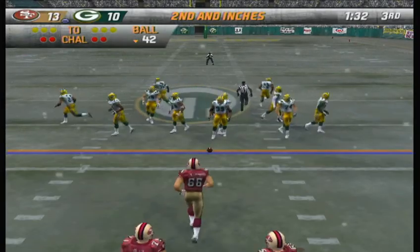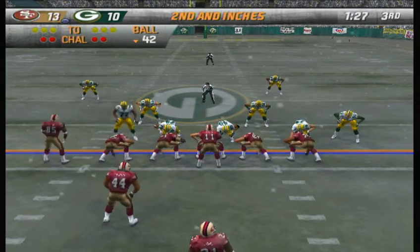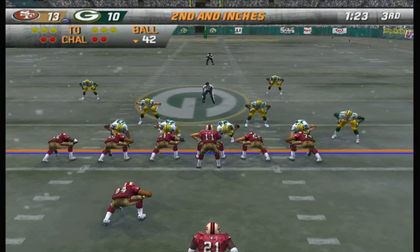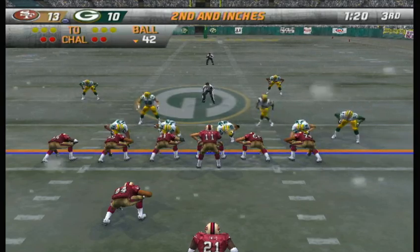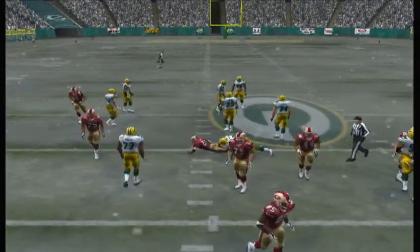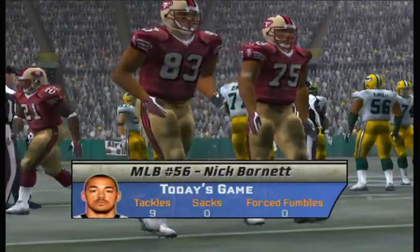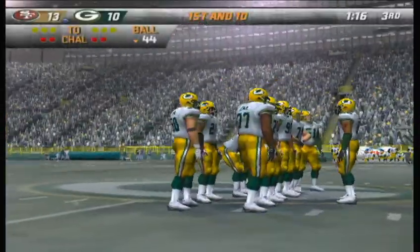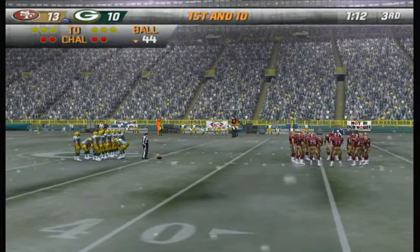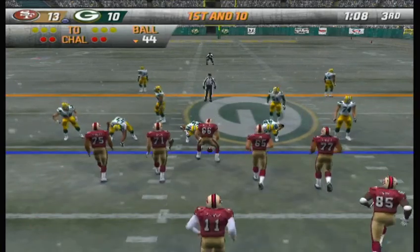Second down and short. Ball on the 42-yard line. The Packers line up in a 4-3. Comes up to make the play at the 44-yard line. He bulldozes through the line for the first. Ball on their own 44-yard line.